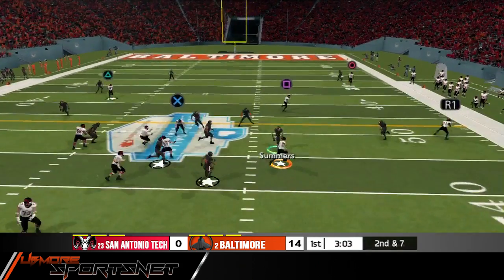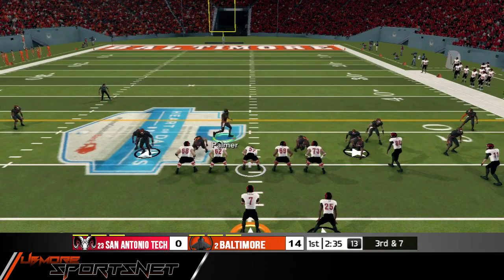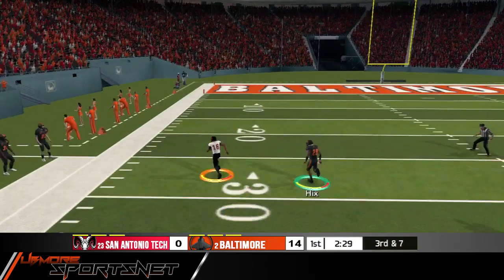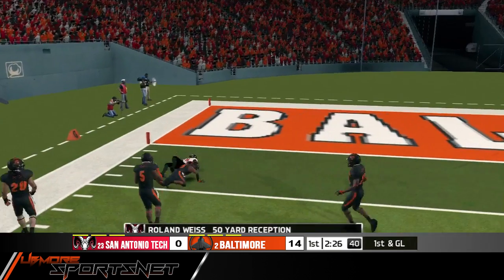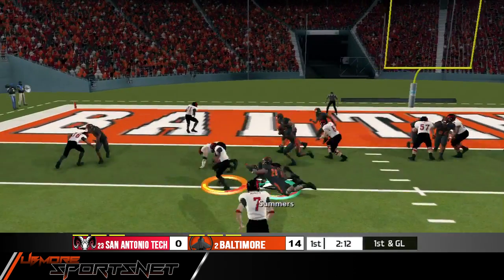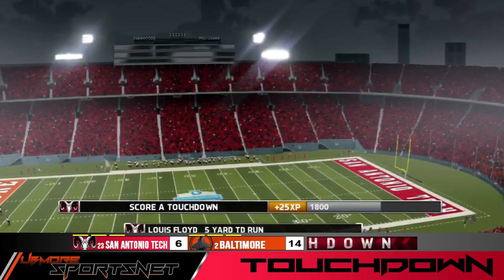He scrambles. Brought down at about the 45. He's at the 40. Quick strike to the receiver. To the 20. To the 10. They'll bring him down at the 5-yard line. Touchdown. So the halfback took it in for six.